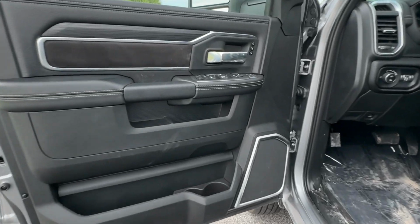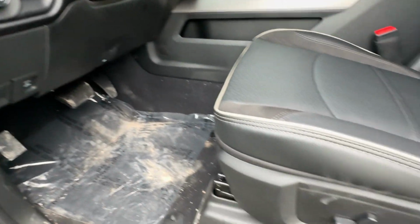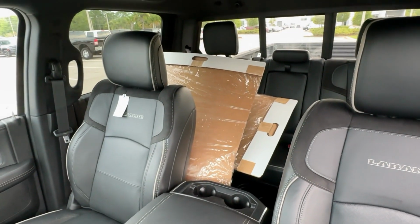You don't have to give up luxury to get heavy-duty capability. Get the best of both worlds with this comfort-focused 3500. Our team will give you an outstanding test drive experience.